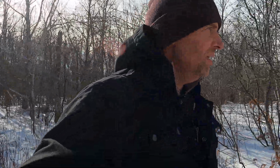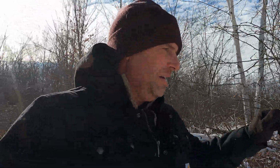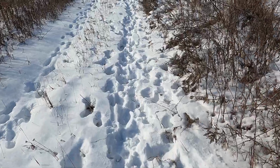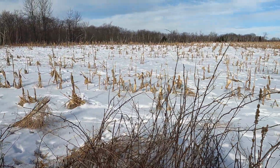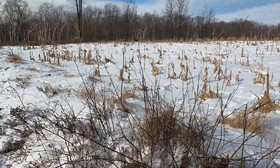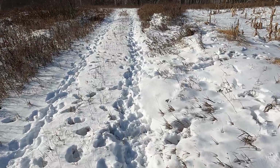But yeah, first shed hunt 2024. If I find something for number one for the year, I'll let you know. Real good trail. This is the combine stuff. They're digging in the combine stuff better than they are the standing stuff, which is typical.